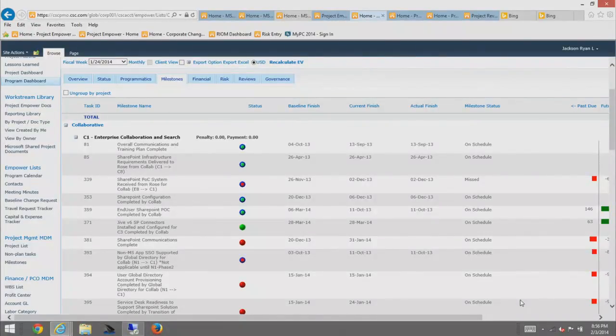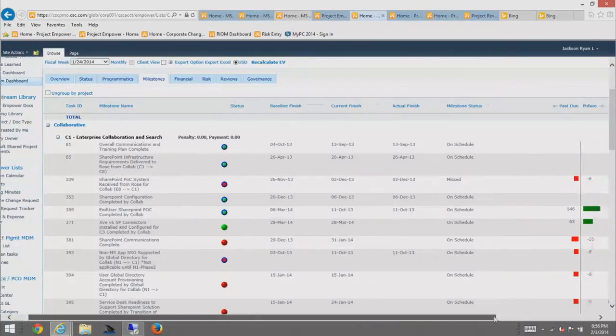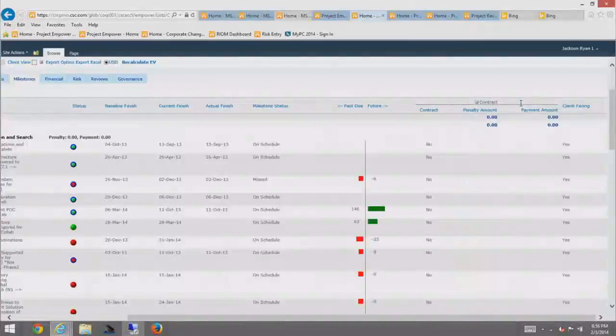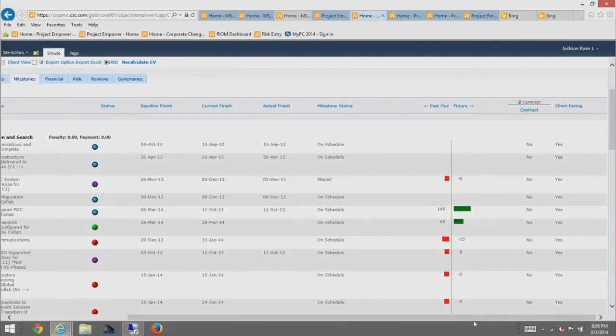And so this gives us the ability to pull out the most important project milestones. Not all milestones, but the ones that we key, through a field, that are critical that we want to report up. Maybe they're contractual. I think I've got a field here that shows that. This is an internal project, so there aren't any contractual milestones, but if it's contractual, we'll be able to see if there's any penalties or payments attached to it. Client-facing, et cetera.